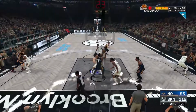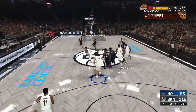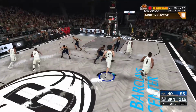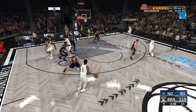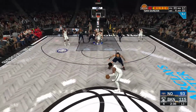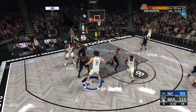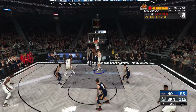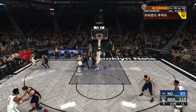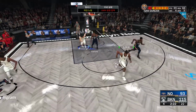One thing we've seen from these guys is excellent passing. No doubt about it. It's fun to watch the way they're operating as a team right now. They are all in sync. Irving with it. Duncan at the elbow. There's the dish to Jordan. Back to Duncan. Pass to Jordan. Second shot opportunity, and the rejection by Favors.